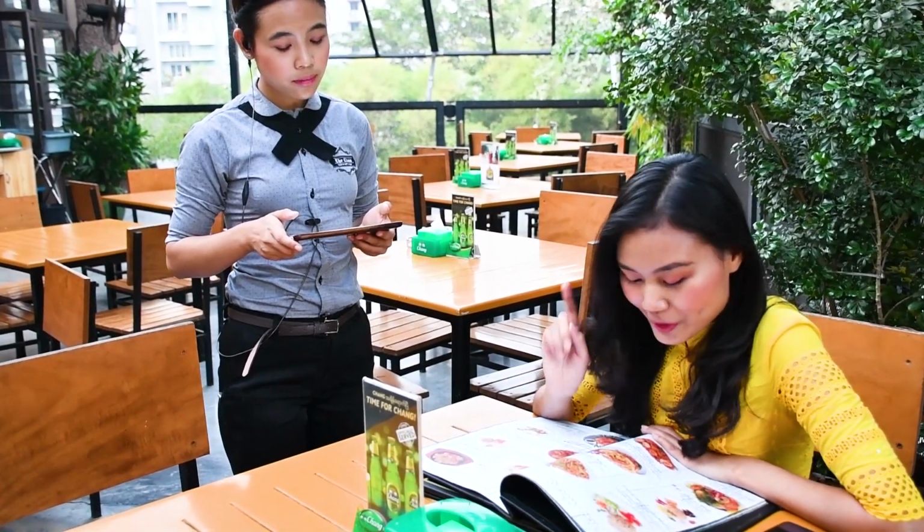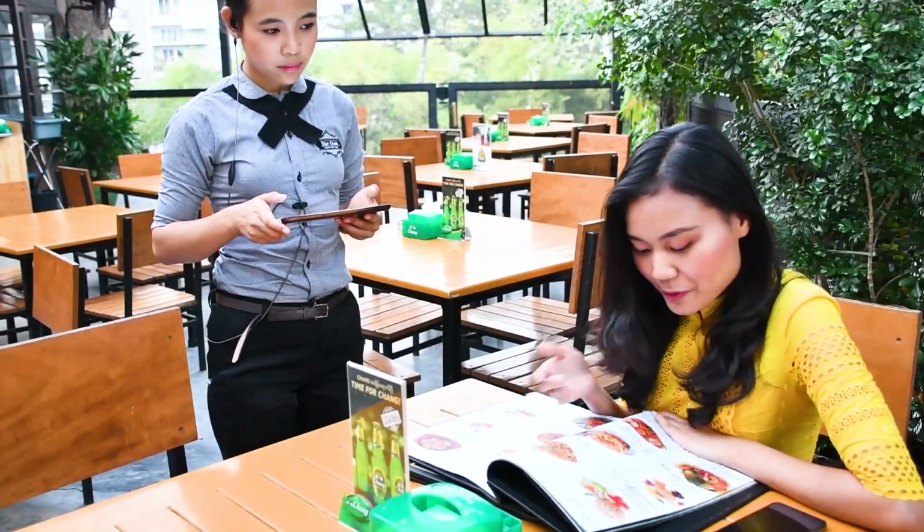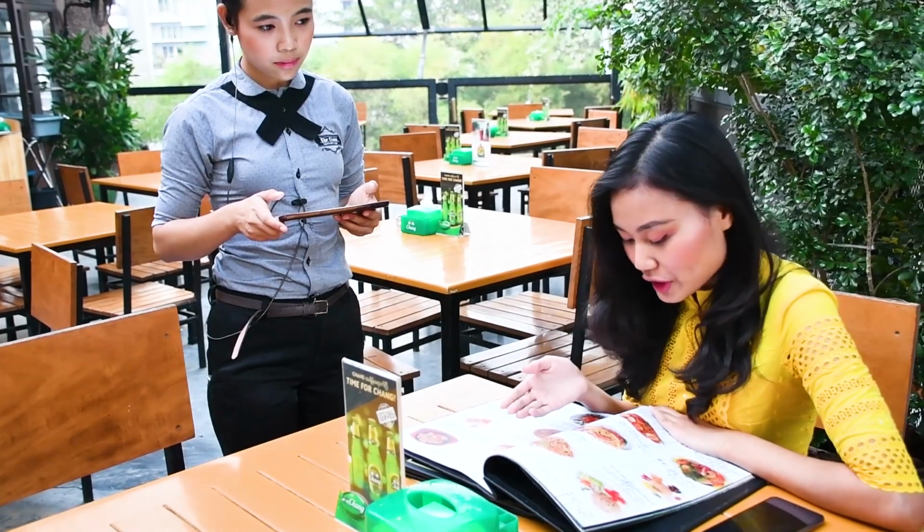I found what I have to order. It is fried rice with baked pineapple and cashew nut. And I'm going to order this one.